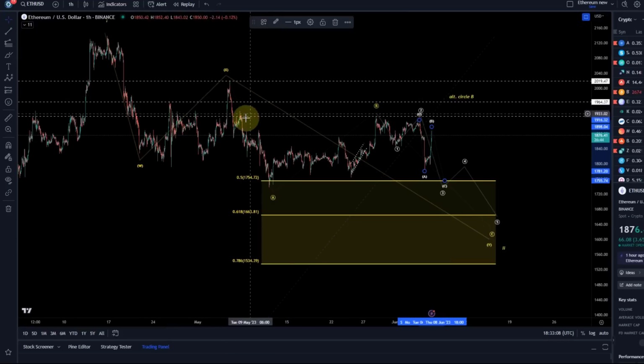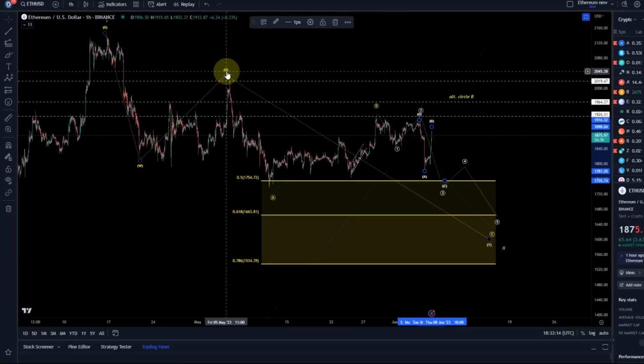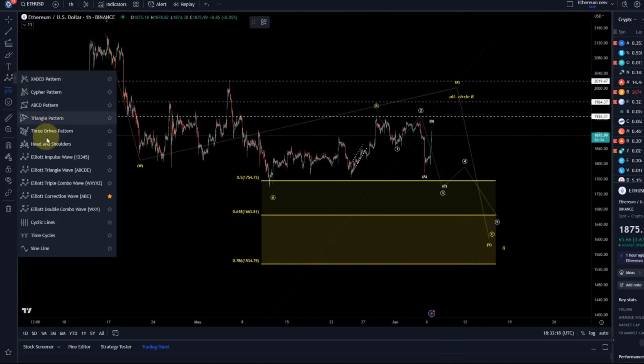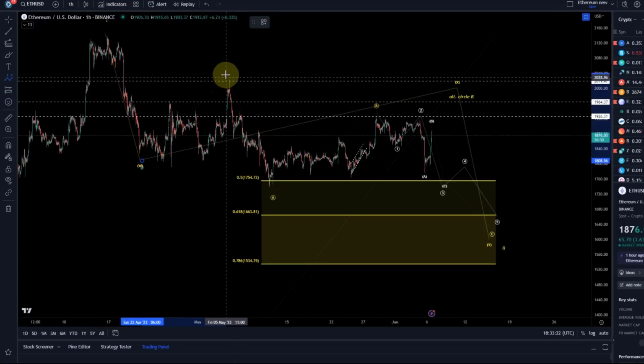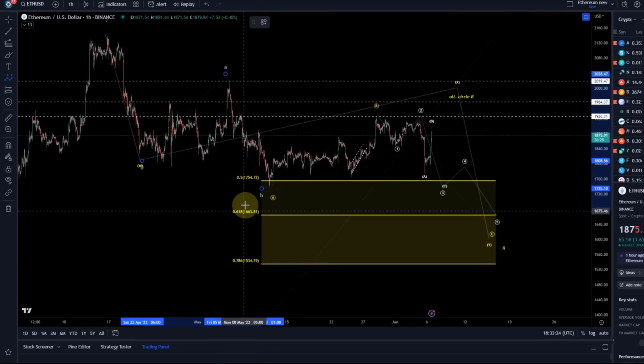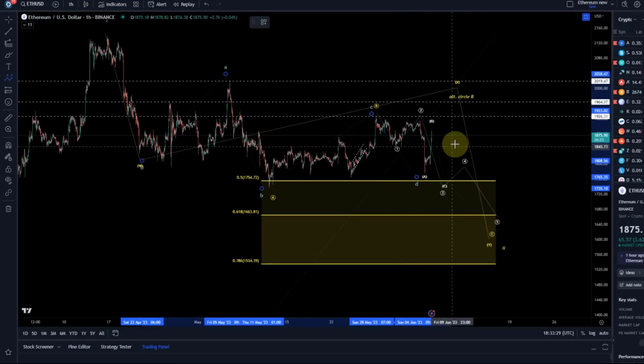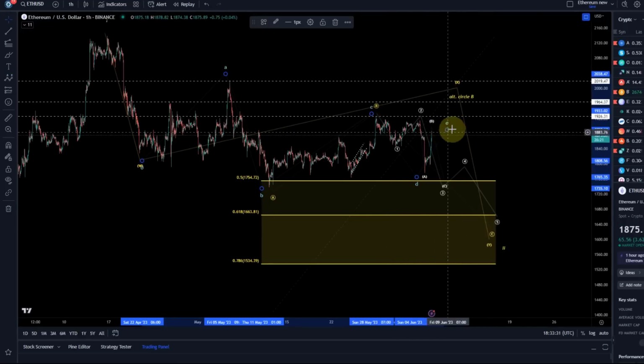I mean, I thought even about, is this a triangle? You know, is this going to form something like a triangle? I think we talked about that before, that this X wave is actually a triangle. How would that work? Quite simple. It would be an A wave to the upside, a B wave down as a running triangle. This could have been a C wave top, maybe a D wave, and now we could get an E wave. And then we break down.